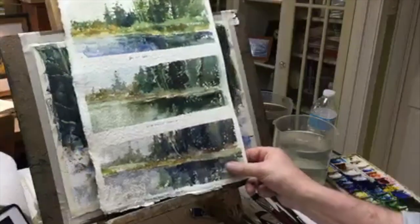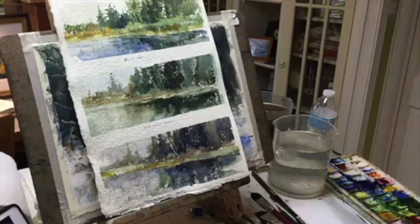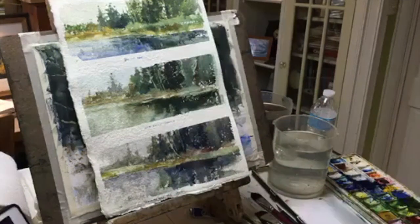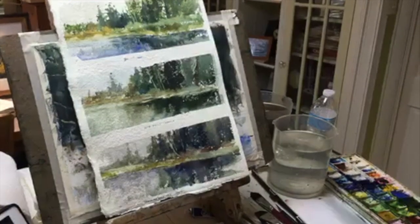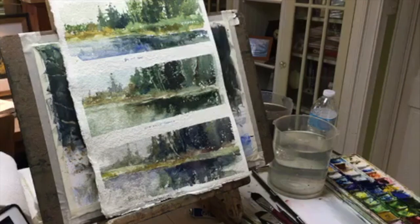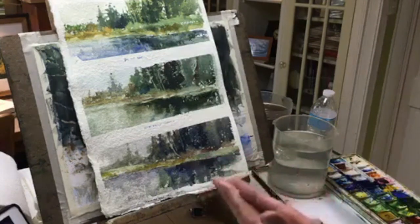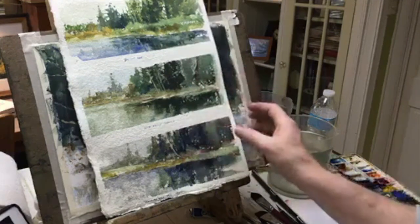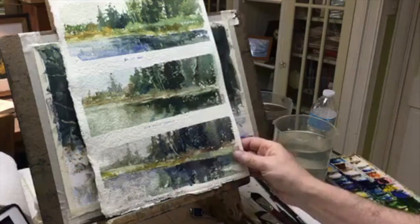Watercolor blocks do not have the sizing on the paper, maybe in the paper, but not on the paper as individual sheets do have. It's a different process, and it may be because they had to get it into pad form. I like the individual sheets because I don't wash any of the sizing off. I start painting right away, and it allows your pigment to float longer, and you can also manipulate it much easier. But this is a great paper. The Arches is a great paper. Those are my 2 go-to papers for the most part.